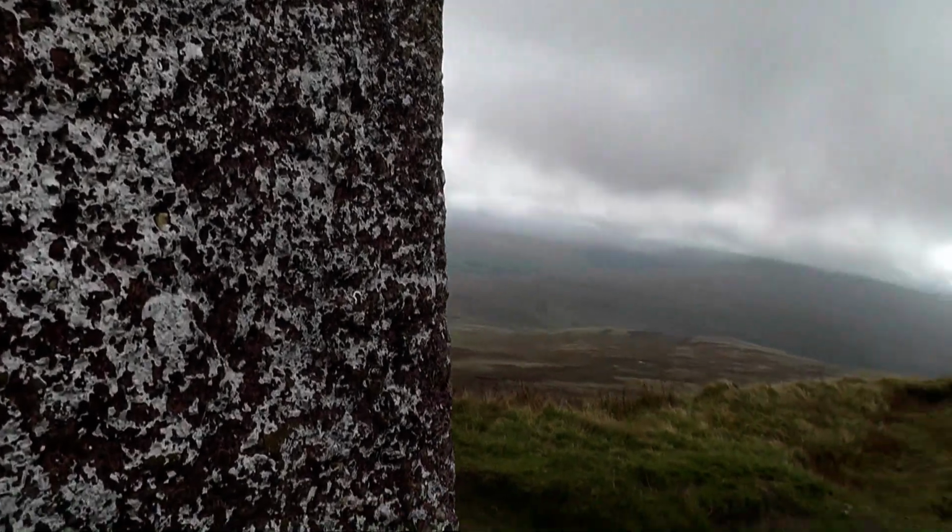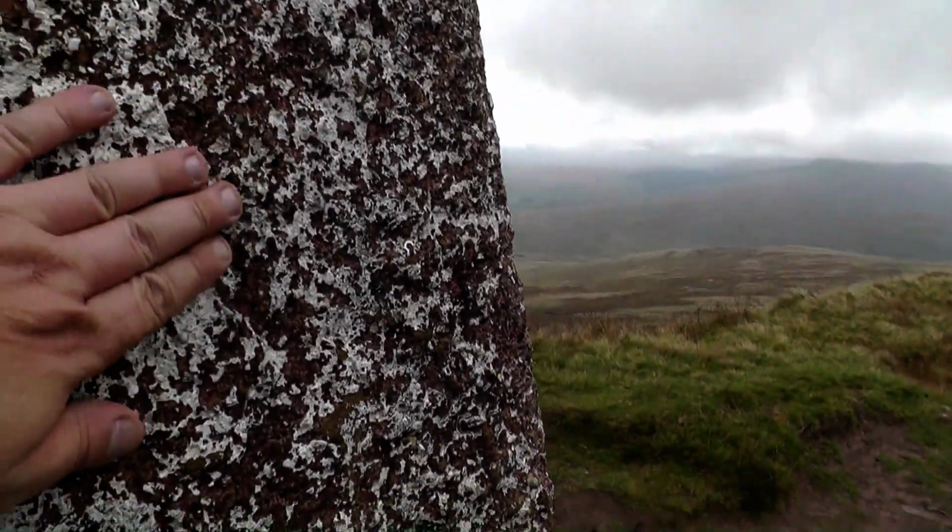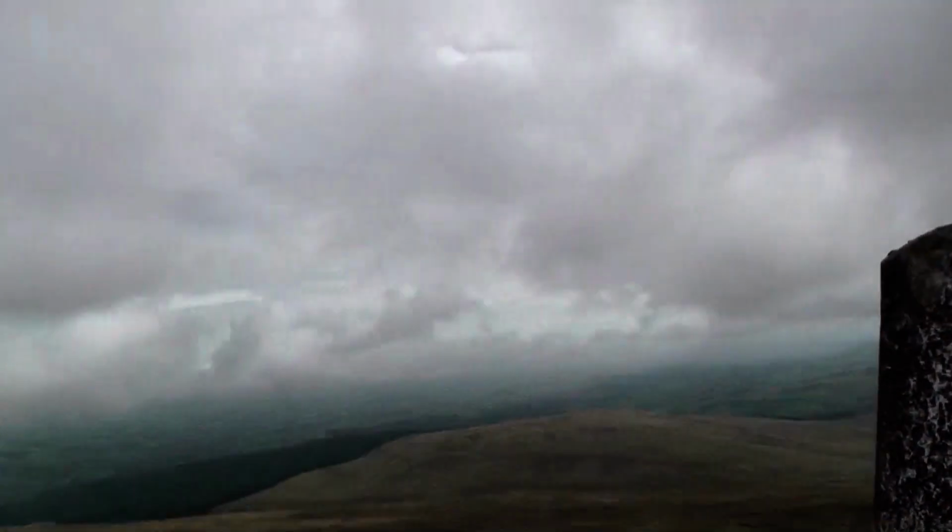And the compulsory touch of the trig point, just to prove you made it.